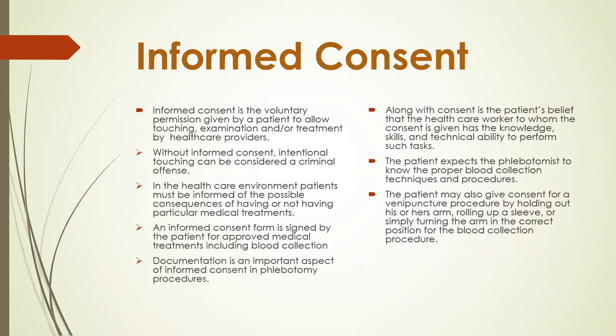An informed consent form is signed by the patient for approval of medical treatments, including blood collection. Documentation is an important aspect of informed consent in phlebotomy procedures. And along with consent, it is the patient's belief that the healthcare worker to whom consent is given has the knowledge, skills, and technical ability to perform such tasks. So the patient expects the phlebotomist to know the proper blood collection techniques and procedures.